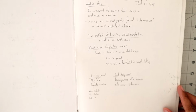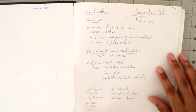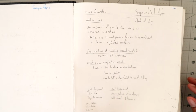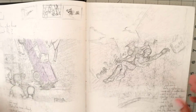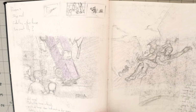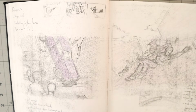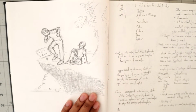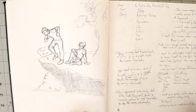So at the time, I was taking a sequential art story class. This was in college, by the way. This is all college stuff, and visual storytelling. This was some dream imagery. You had to take one of your dreams and then make a picture of it. It's all smudged now, but I have a dream of flying, but it's not flying, it's falling.